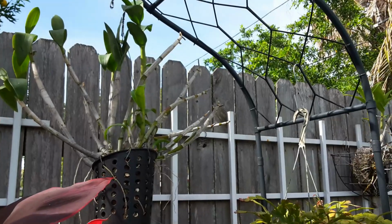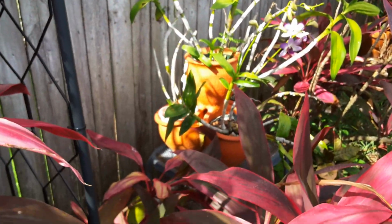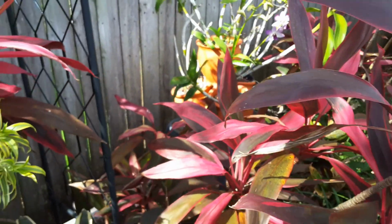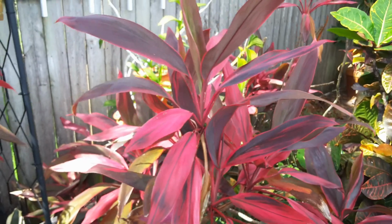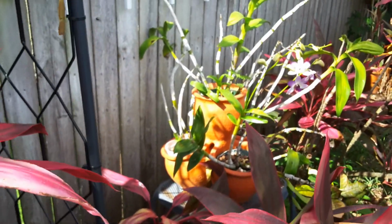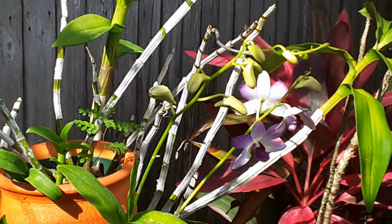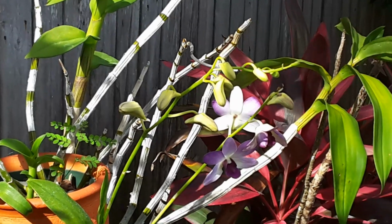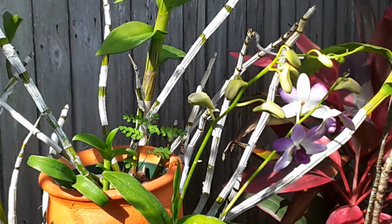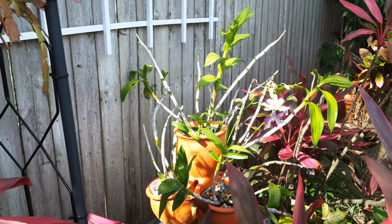Oh, and I also stuck my, I think it's called strawberry pot. I stuck it back there on a little metal table behind my landscaping. And hopefully these Phalaenopsis, there's some in bloom there. Hopefully they'll get really tall. And then when they bloom, I'll be able to see them from anywhere in the yard. Almost anywhere.